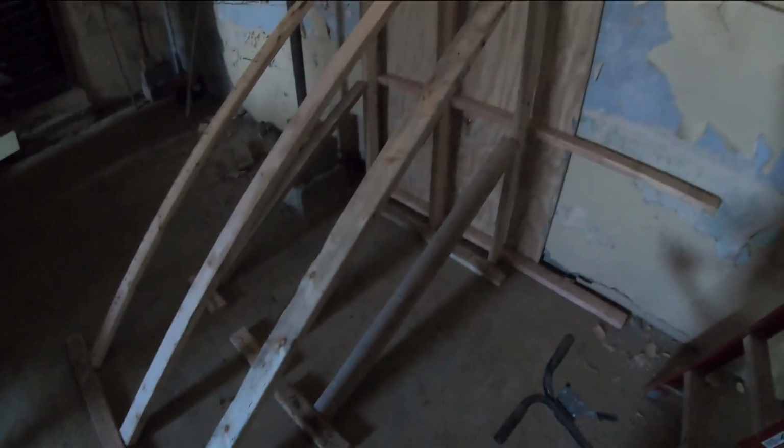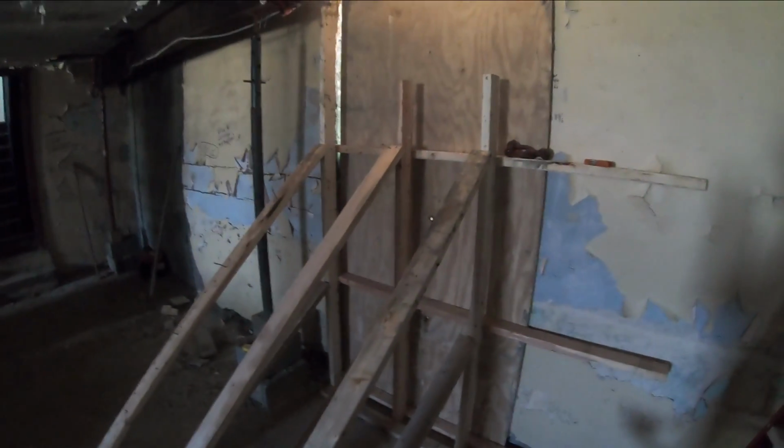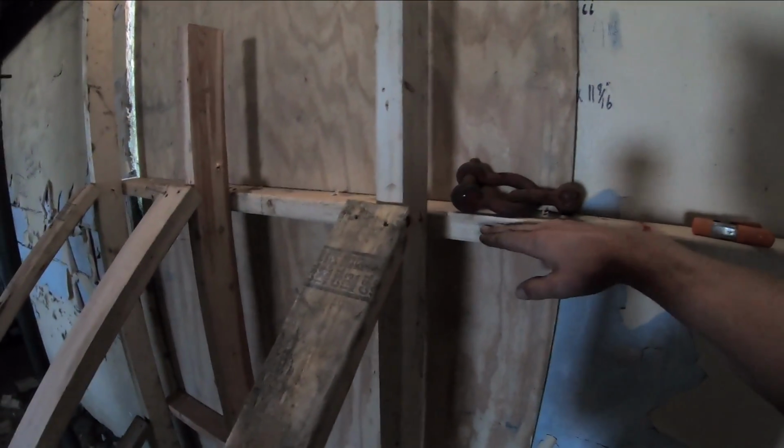So I got my form completely done here for this next pour, and we're going to be working on pouring this today. I didn't show it, but all I was doing was putting some kickers against this. You guys saw me build most of this form, and you know that we're only pouring it to this height right here.